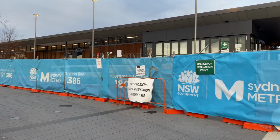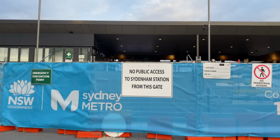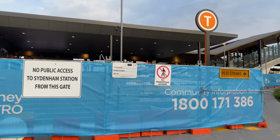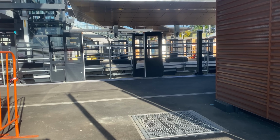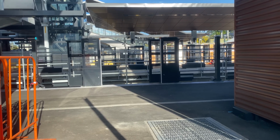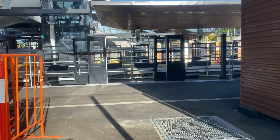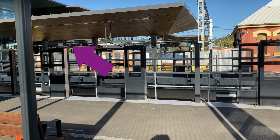There are plenty of signs directing passengers to the existing entrance, and this is the new entrance, which leads directly to platform 1 and to the new aerial concourse. Railway Parade is also a good place to view the platform screen doors, although I didn't notice much change here since my last video. Here is another view. You can also see a next train display as well.